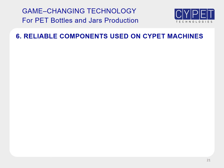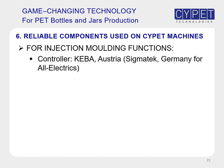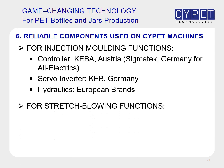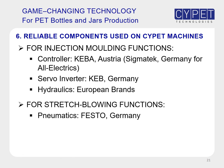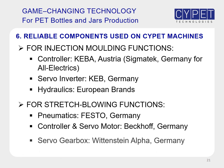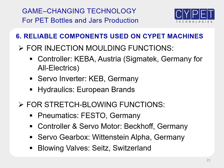First-class reliable components are used on CYPET machines. For the injection molding functions, the controller is from CYPET in Austria, the servo inverter is from CYPET in Germany, and European brands are used for the hydraulic components. For the stretch blowing functions, the pneumatics are from Festo in Germany, the controller and servo motor from Beckhoff in Germany, the servo gearbox is from Wittenstein Alpha in Germany, and the high-pressure blowing valves are from Sites in Switzerland.